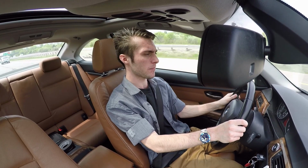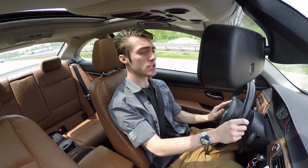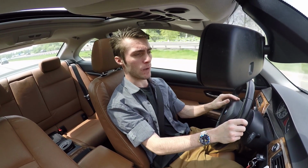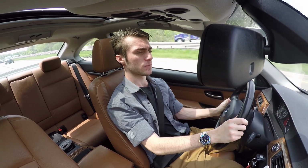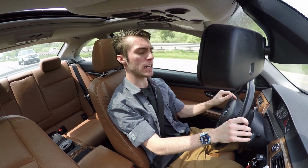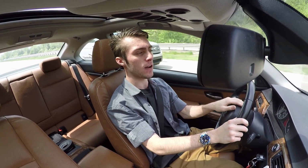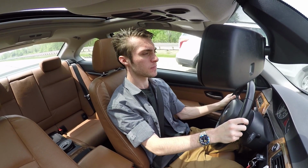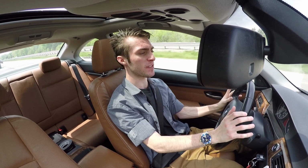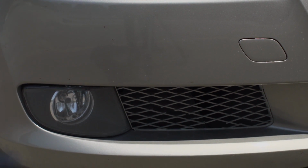Another small issue I have with this car is the way that the front bumper was designed. This is the very first generation of the E92. They came out with the second generation around 2009. The E92 second generation actually ended up having a reformed bumper, and the bumper actually matches that of the BMW E60. The front bumper of the E92 first generation is a bit of a pain, where rocks can fly up into the mesh and break the mesh.